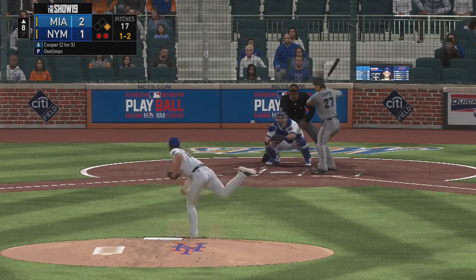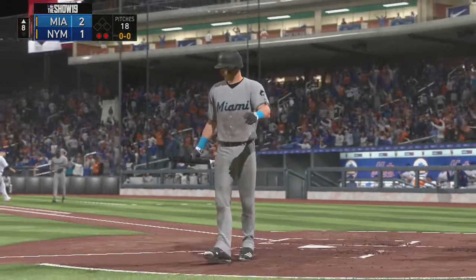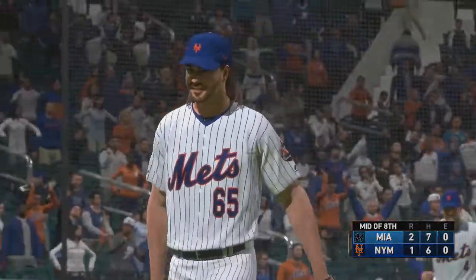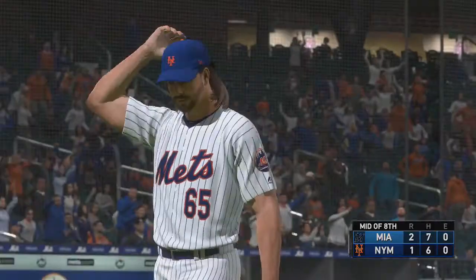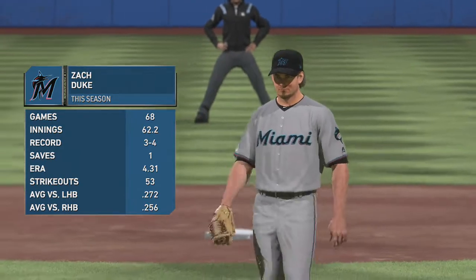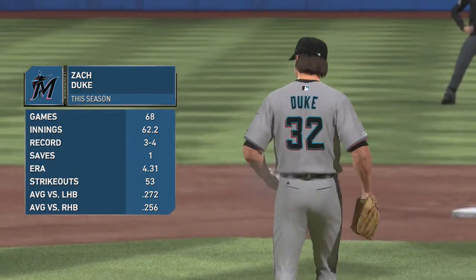The 1-2. Swung on and missed. He got him on strikes. One left for Miami as they're unable to add to their 2-1 lead. Zach Duke is on to pitch out of the bullpen in the bottom half of the 8th. Number 32, Zach Duke.